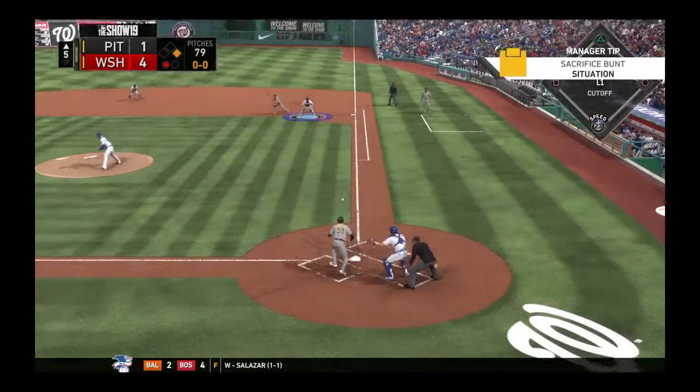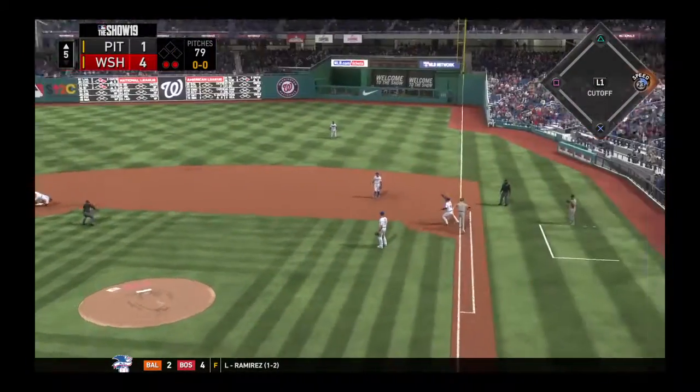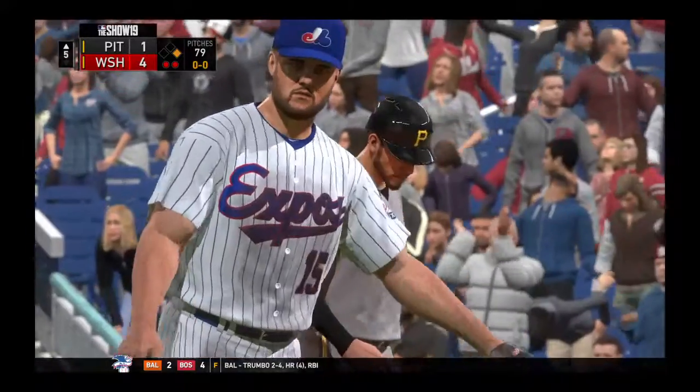From the stretch, here's the pitch. And they'll try to stay out of the double play here as he lays this one down. The throw to second for one. The relay not in time as he beats the throw by a step.